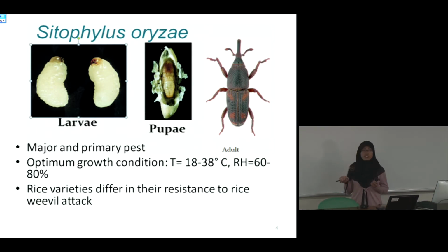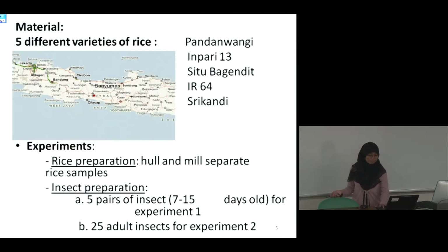Some previous research has already stated that rice varieties differ in their resistance to rice weevil attack. So I conducted this research to see whether the particular varieties that I tested gave the same result, that they show different resistance towards rice weevil attack.